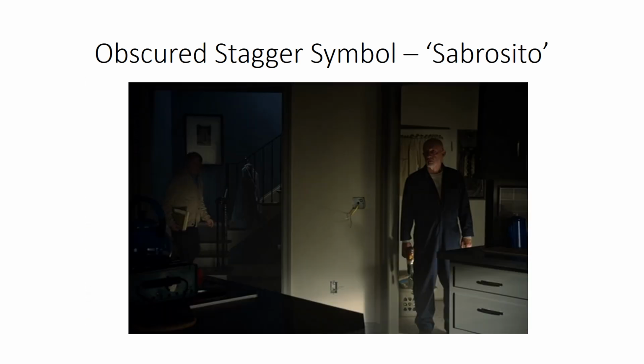In the episode Sabrosito, Mike enters Chuck's house under false pretenses to take pictures of Chuck's living condition. Mike chases Chuck up the stairway. The profile of the stairway forms a stagger symbol, but there's no particular need for a warning sign at this point, so they obscure the symbol with a shirt hanging from the railing.